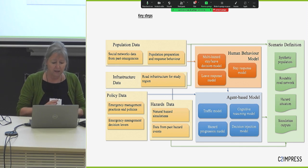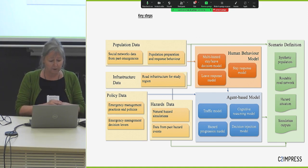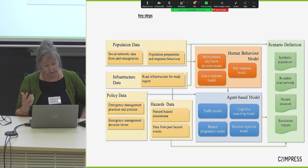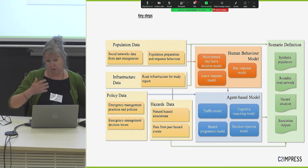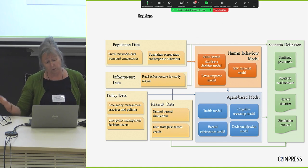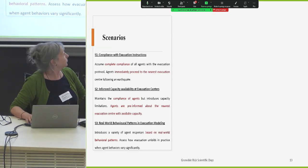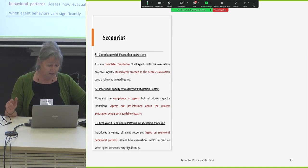Okay. So we fed all of that human behaviour model into an agent-based model. In our simulator, we also include population data. So how many people are in this target area? What age groups? We also feed in the infrastructure data, so the road network, and the policy data of what people are supposed to do, because we want to compare what people are supposed to do with what they actually do, natural hazard data, and then we start running some simulations.